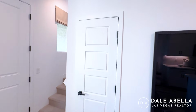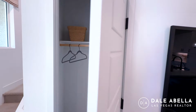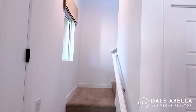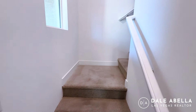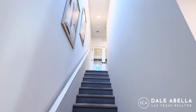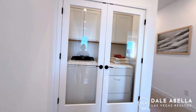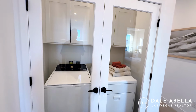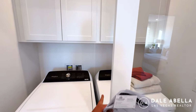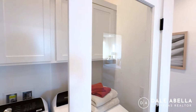Oh, look at this small little door here. Okay, so this is your coat closet. Right, so we'll head up to the second floor. Okay, so you got this landing step right here. Okay, high ceilings. Now this is going to be your washer and dryer, your laundry room. Remember, the washer and dryer are not included. So we got the optional cabinets.